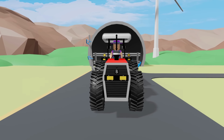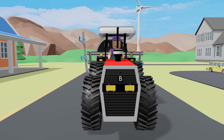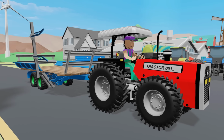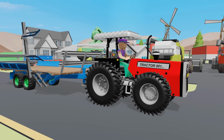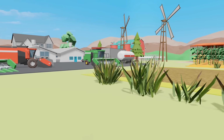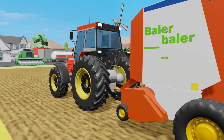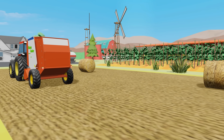Max set out to the field, where he noticed that several small bales of hay had been left out. He knew that even such a small task was important. With precision, he drove up to the bales, picked them up one by one, and transported them to the storage room. The farmer was surprised at how much Max had done, despite his size.